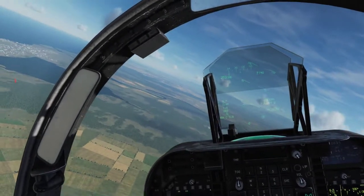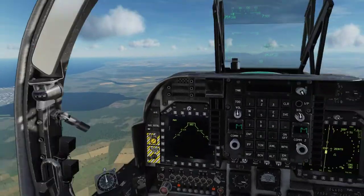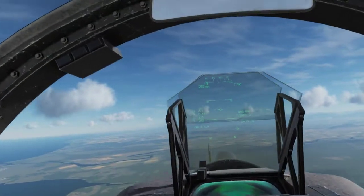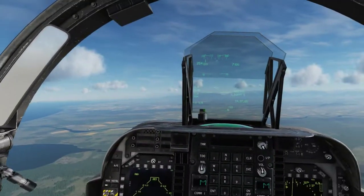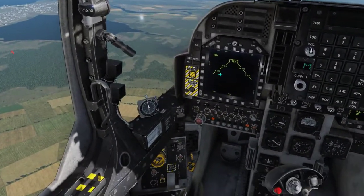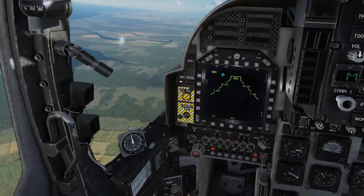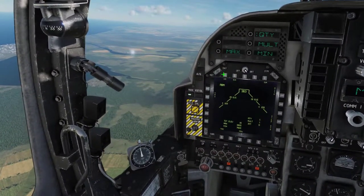Perform the MWSS, master arm to on. Select the Zuni rockets by pressing push button 6 on any MPCD. As with the gun, you might want to set the maximum and minimum range HUD cues, although these settings are rarely used.